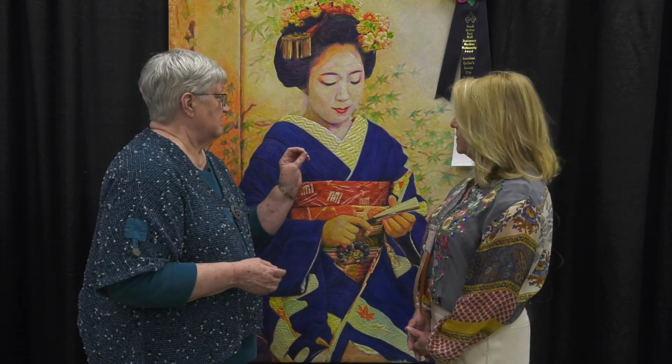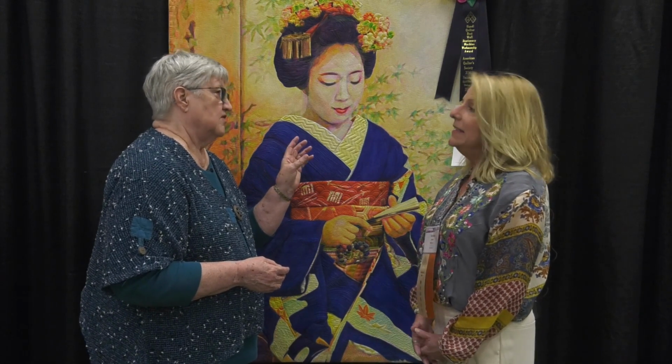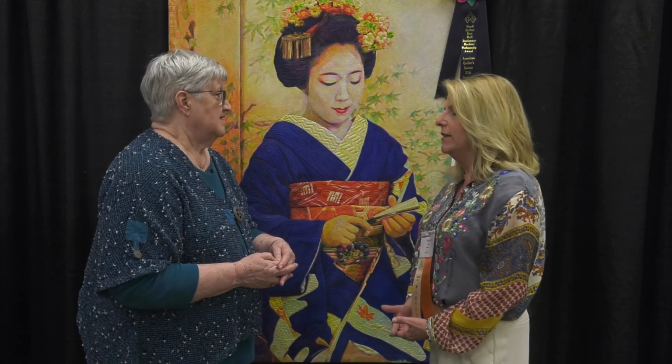Now, okay, so the original design was a photo that you took, correct? Yes, it was a photograph I took when I took a trip to Japan, and this young lady performed for us one evening. She is a Maiko, which is a girl who's in training to become a Geisha, and she embodies all the cultural traditions of the country, and she was just very lovely. So she sat down and answered all of our questions about how long she'd been doing it. She'd been doing it since she was 14.